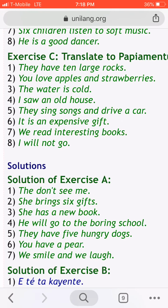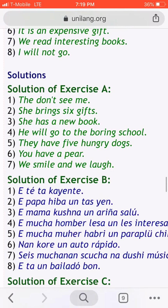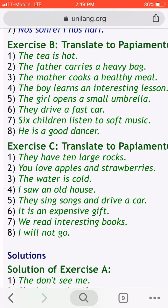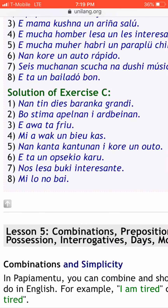Saw an old house. I might have messed that one up, sorry. C5. They sing songs and drive a car. Solution to C5. Nan canta cantunan y corre un auto. Nan canta cantunan y corre un auto. I really want to say boost, like autobus. C6. It is an expensive gift. Solution to C6. Está un obsequio caro.